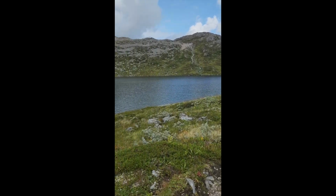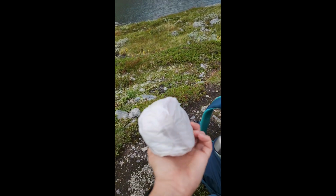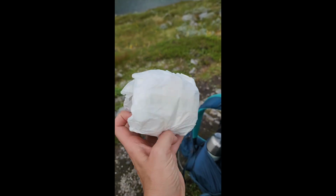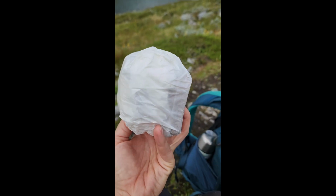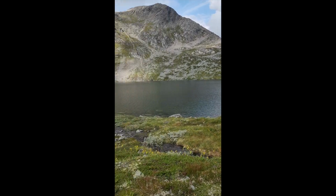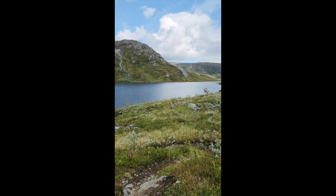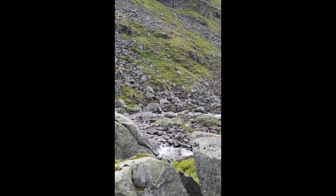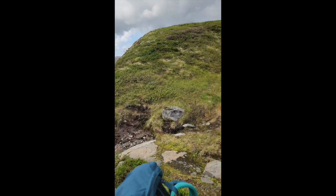So this is lunch break spot number 1. I just need a moment of appreciation for how perfectly wrapped this sandwich packet is. The secret is using about 2 inches or 3 inches more parchment paper than you think you need. Also, what a view. Spot for second lunch. About 4 miles left to go.